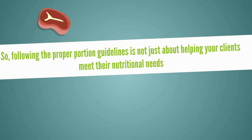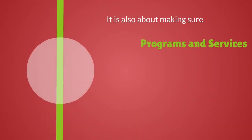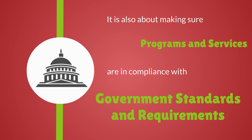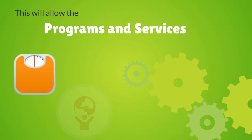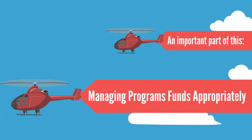So, following the proper portion guidelines is not just about helping your clients meet their nutritional needs. It is also about making sure programs and services are in compliance with government standards and requirements. This will allow the programs and services to be able to continue, an important part of managing this program's funds appropriately.